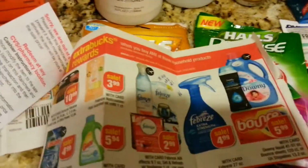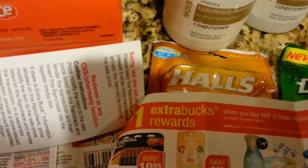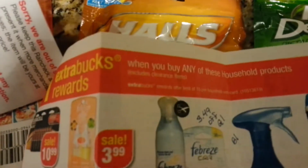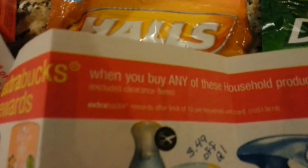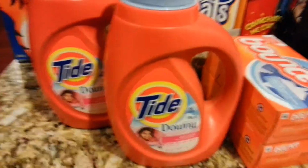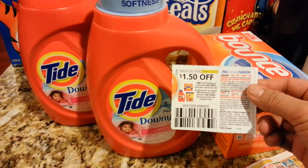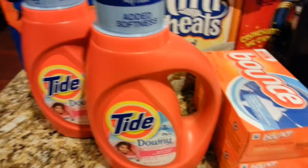And here is the ad right here. It was on sale for $5.99 that week, and you got $1 extra bucks, and the limit was 10. Shows right there. But for this week, it was on sale for $4 something. I just told you guys, I don't know, $4.49. The Tide, I used $1.50 off of one. So I used two of these.